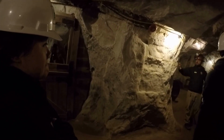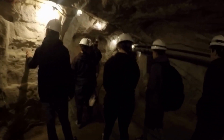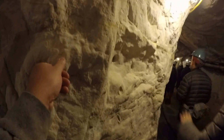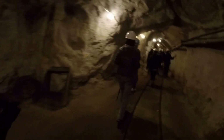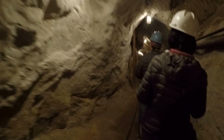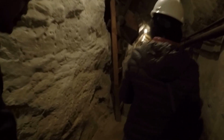All right, so now we found what we're looking for. Our mine opens up, and we'll start heavily mining. Touch it. I want to touch it. It's hella wet in here. Moist.